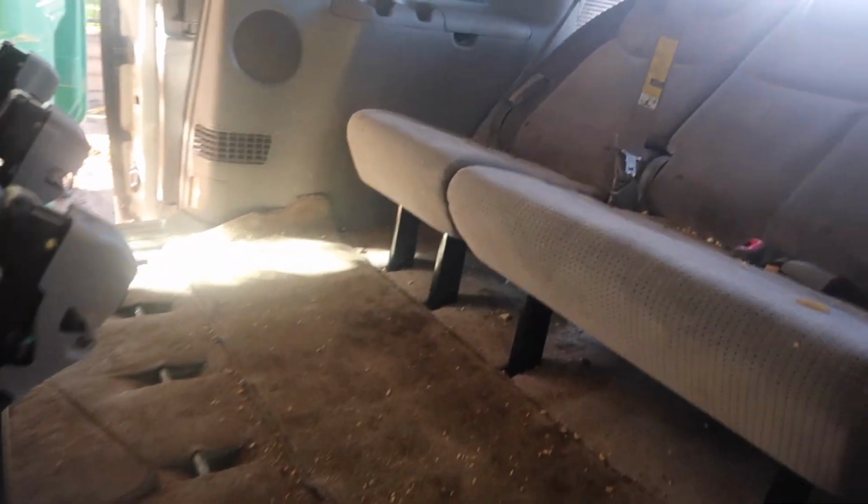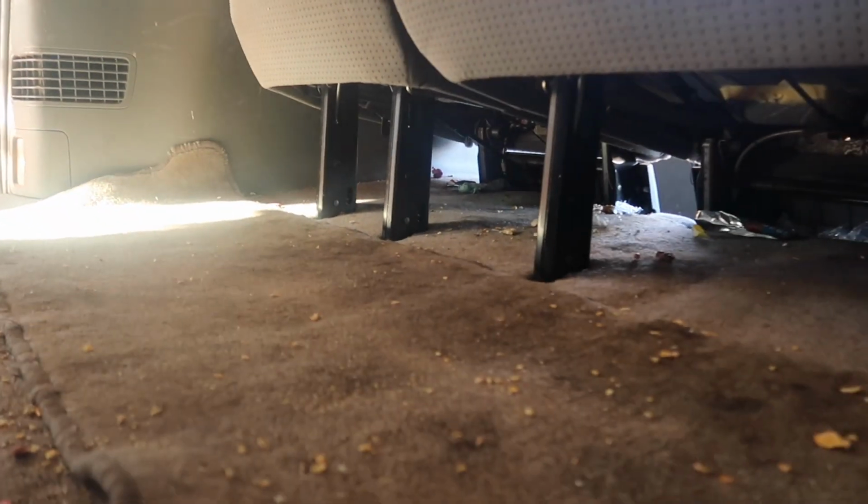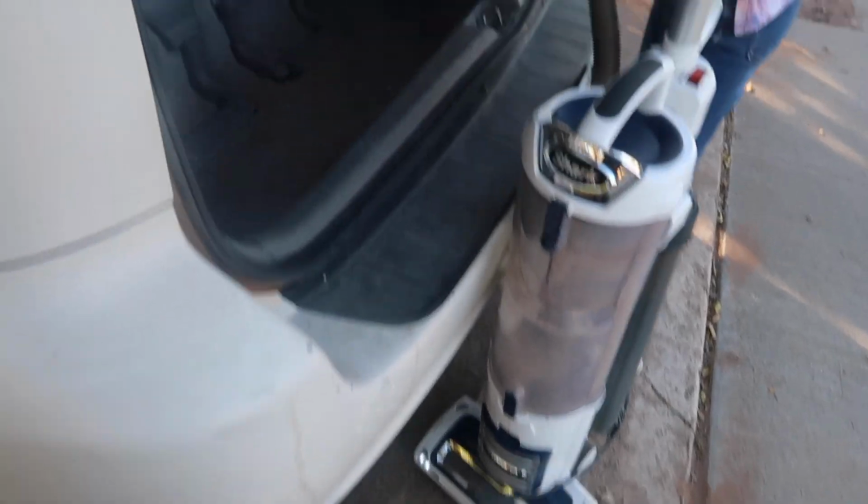Well, the big stuff's gone, but look at the disgusting little stuff left behind. Sometimes it just amazes you how disgusting it can be. You're like, I don't know if I want to share this on the blog, but hey, real life, right? It's disgusting.